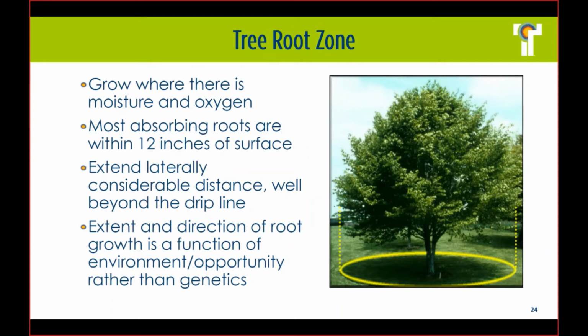But back to it, roots extend laterally, considerable distance beyond the drip line, and root development is more a function of the environment and the opportunity for them than more of their genetics.